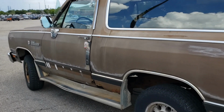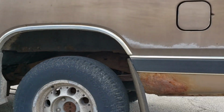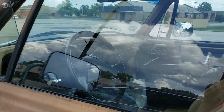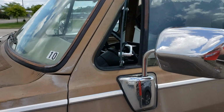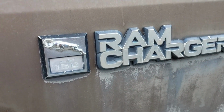Wow. Look at all the rust, but it's still on the road, and it's a Dodge. I mean, Dodges and Chryslers are not known for being high-end cars that last a long time. Look, it's got those quarter windows, very nice. The interior just has some weird stuff in there, but look at this. Wow.